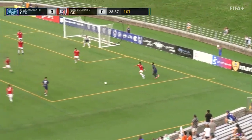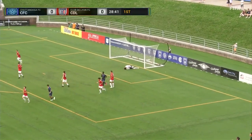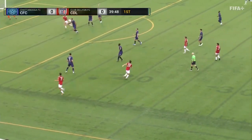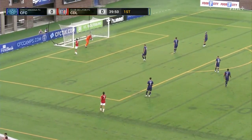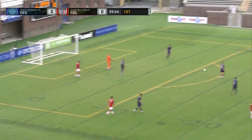This is Juan Luis on the edge of the box. Here's a shot. Maison able to fall on top of it. Last long. Here's a feed down to Perrain. Perrain looking inside. Long ball. The little touch. Jean Antoine showing off why he's won the Golden Glove.